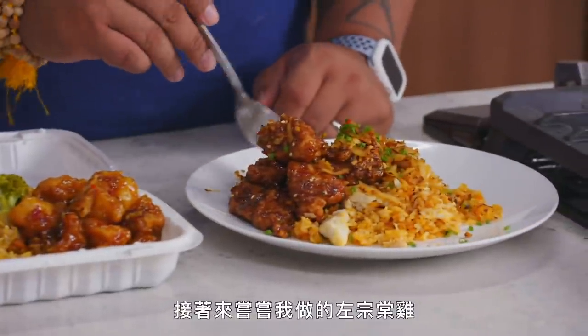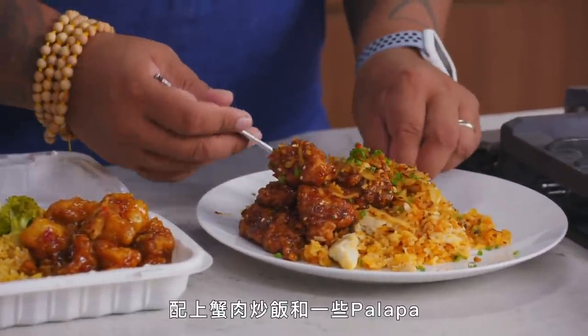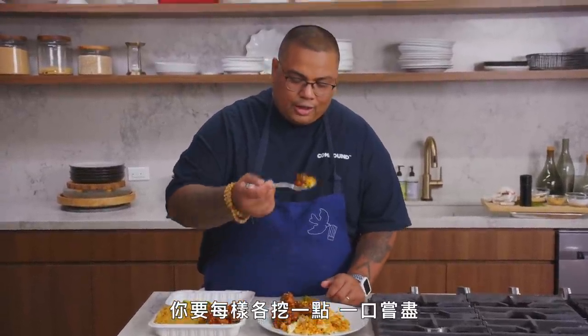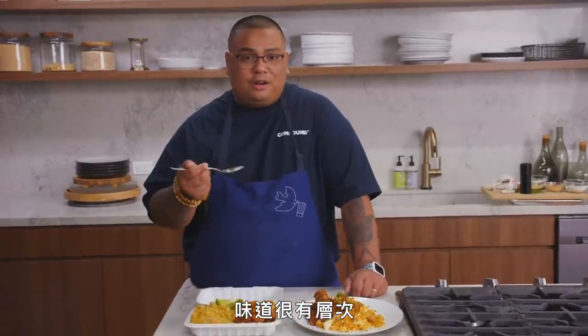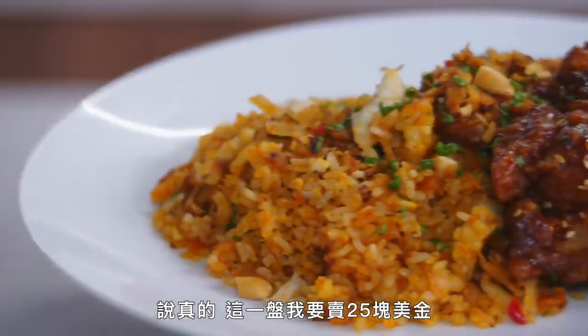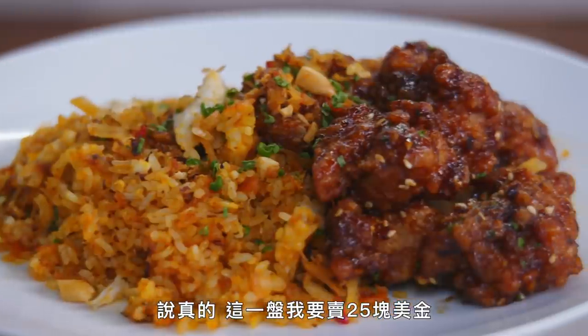And let's try my General Tso's version with crab fried rice and some palapa. You wanna add all that in there together in one bite. I mean, off the jump, it's crispy. There's layers of flavor, there's spice, there's umami. The palapa is just putting it to another level. I mean, seriously, I would charge people $25 for this dish. You know, the lump crab is expensive, so.